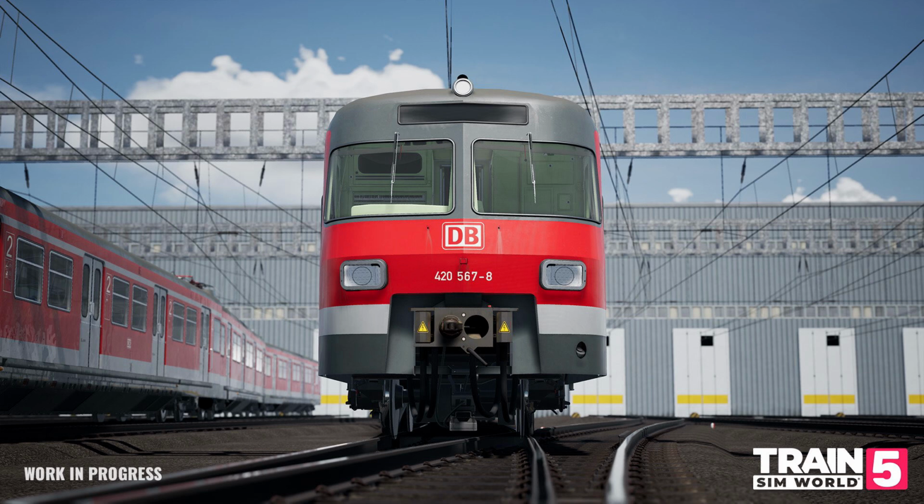Compared to the modern 430, the 420 is a three-car electric multiple unit without any walk-through gangways, and all around represents a much more classic way of driving and riding along the S-Bahn Rhein-Main, what with it being from the early 1970s. The 420 will come with its own interpretation of the Frankfurt S-Bahn timetable, swapping out 430 traffic for its classic predecessor.